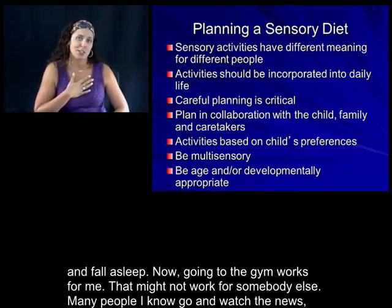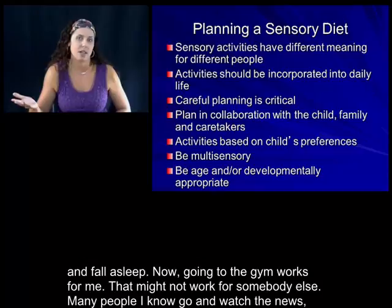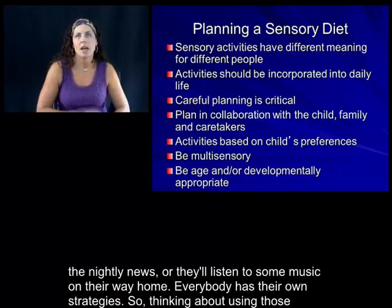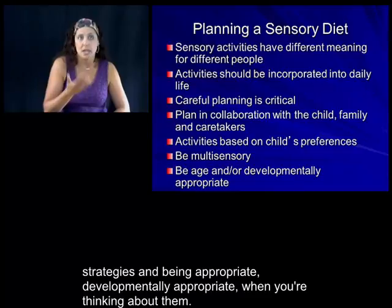Now, going to the gym works for me. That might not work for somebody else. Many people I know go and watch the nightly news, or they'll listen to some music on their way home. Everybody has their own strategies. So thinking about using those strategies and being developmentally appropriate when you are thinking about them.